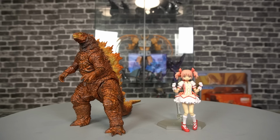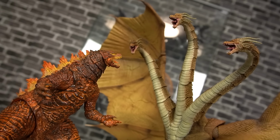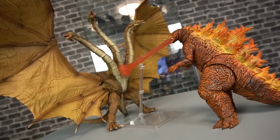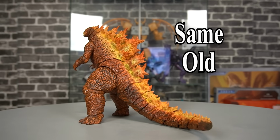Size comparison time, Deja Vu, and King Ghidorah. So this guy's pretty great. I'd recommend it if you're a completionist with these MonsterVerse Godzillas. There's really not much else I can say that I haven't already said. It's the same old mold, just covered in Doritos nacho cheese.